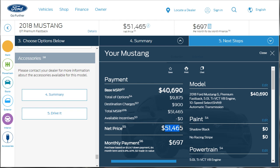So, 2018 Mustang GT Premium Fastback, we priced it out at $51,465.